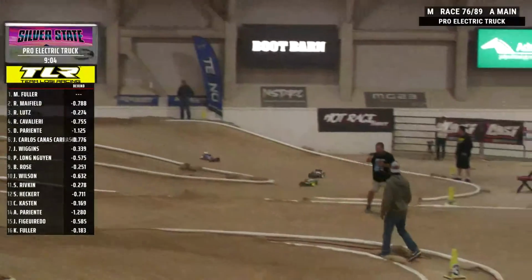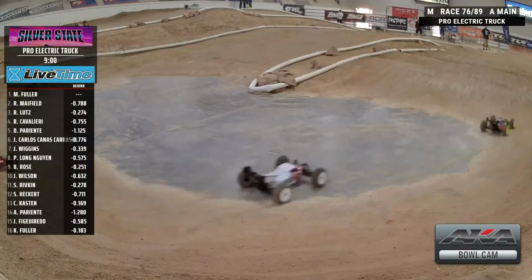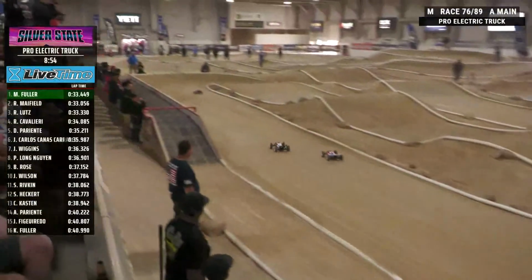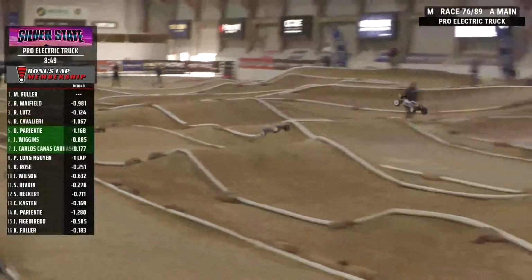Here you can see them all coming up onto the backside of the track. There's Fuller, Mayfield, and Lutz. Then Cavalieri coming through the concrete section, through the whoop-de-whoops, onto the right side. Here comes Mason Fuller. Let's see what he's got on this one. 32.2 on the last, 33.4 on that one. So slow down just a little bit.